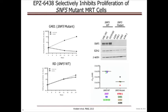When we've looked across other cell lines that don't have loss of function of SNF5, we've also seen that they don't respond to the inhibitor. I'm just showing some of those here, some 293Ts and another cell line which have expression of SNF5. When we've looked in other SNF5 mutant cell lines, which don't have any expression, we see that they're generally about an order of magnitude or two more sensitive to the inhibitor.